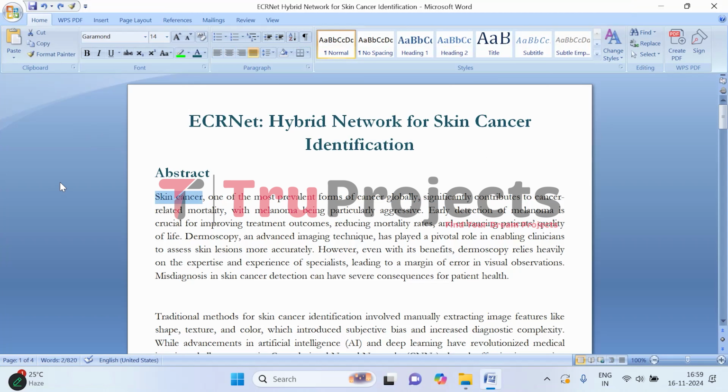So, what is skin cancer? Skin cancer is a type of cancer that begins in the skin cells. This happens when the cells in the skin start growing abnormally and uncontrollably, forming a tumor. It is one of the most common types of cancer, mainly because our skin is the largest organ and is constantly exposed to harmful factors like ultraviolet radiation from the sun, that is, UV radiation.